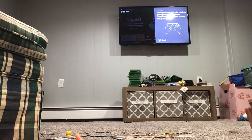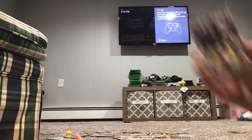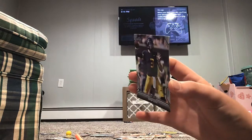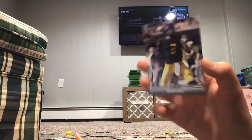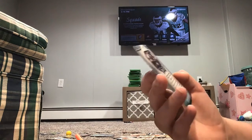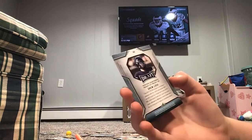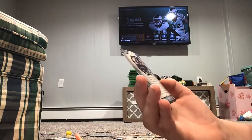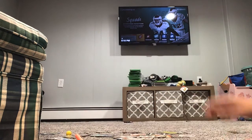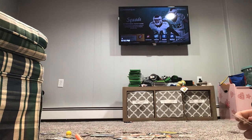Next, we have 2019 Draft Drew Lock. This card goes for a lot. Not a lot, like a pretty penny. We've been recording for 13 minutes, God. 2017 NCAA leader in touchdown passes with 44. Damn. Next, we have Lamar Thomas.